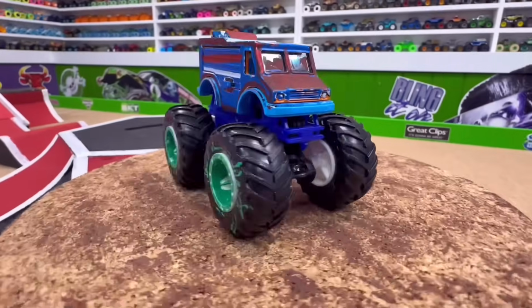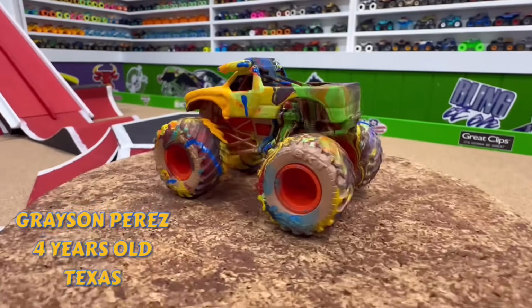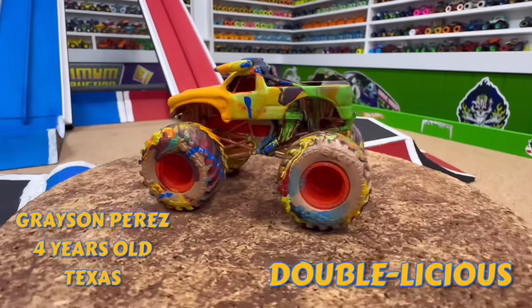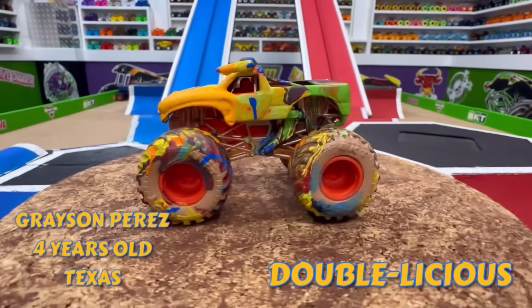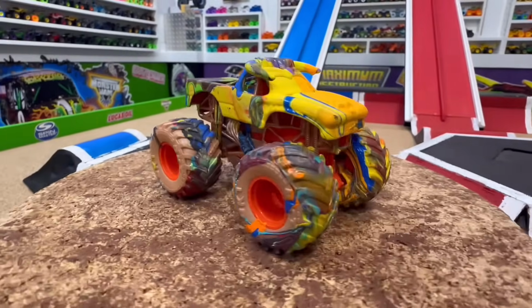We'll find out. And the next competitor was built by Grayson, who is 4 years old from Texas. You're looking at Double-licious. This truck has an extremely cool paint job. I absolutely love the way all the different colors flow together. From the body to the chassis, engine, tires, and wheels, there's not a spot of this truck that's missing this awesome paint. This truck looks great.